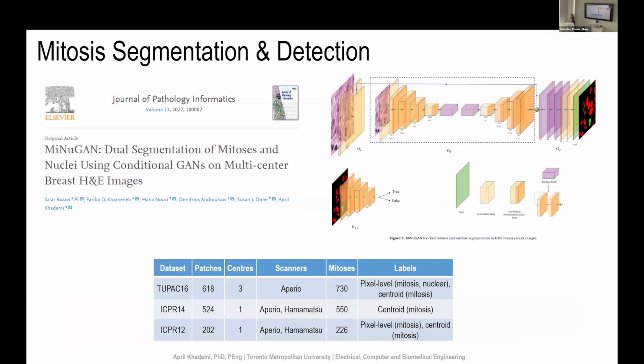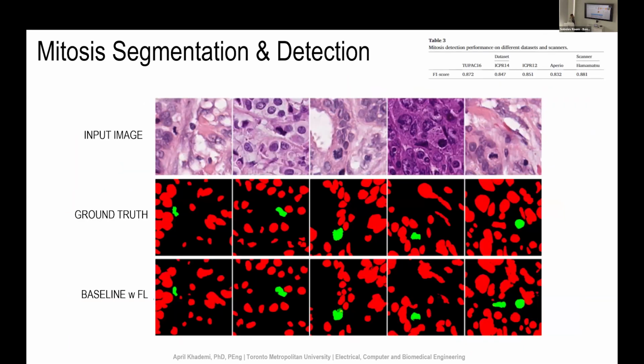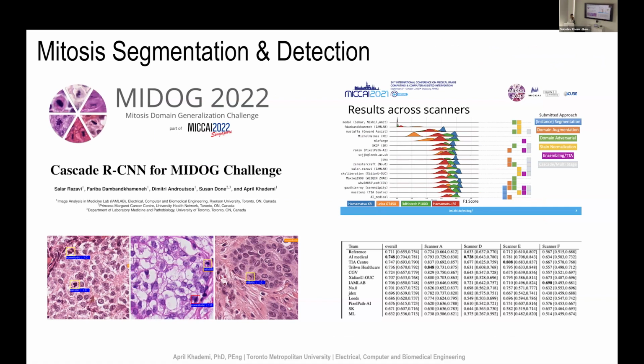We've done mitosis segmentation and detection. This one, we tried segmentation for a very challenging problem. We're trying to find dividing cells. On in-distribution data, it works great. On out-of-distribution data, not so much. So in MIDOG 2022, which was a domain generalization challenge, we focused on using a detection network. This is a Cascade RCNN, and in the international competition, our architecture placed 7th.